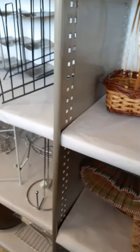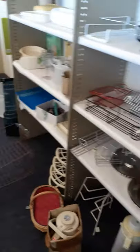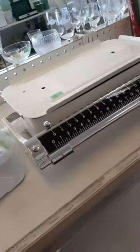What on earth are these? I have no idea. Set of vintage scales. $25. Very nice, but not in my budget. Oh, don't tell me they're all heading up there. Hello. Hi, how are you? We're all good, how are you? Good, thanks.